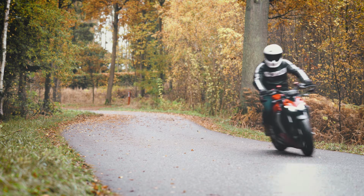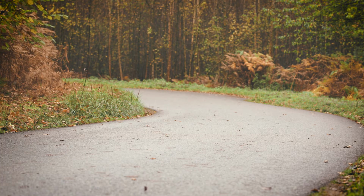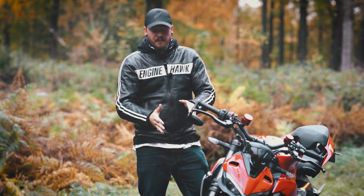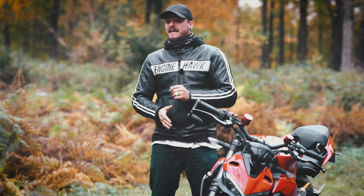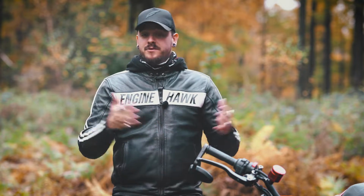17 liters in the tank, and then it has what is called a monocoque aluminum frame. That means that the engine is a bearing part of the frame itself. And all of this together with the Brembo monoblock M4 calipers, we should have the recipe of a true masterpiece.